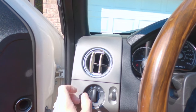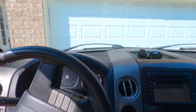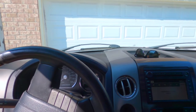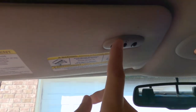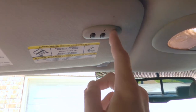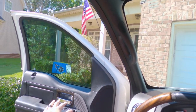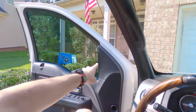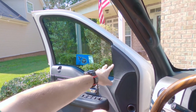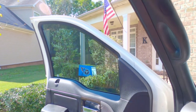Mine also has automatic lights. It has automatic fog lights. So in 2007, you could get 95% or 99% of what I got in 2010, right down to the garage door opener on your sun visor. Power windows, locks, foldable mirrors, defrosting mirrors, although this one is not working. I've noticed this week because we've had a lot of dew, that mirror would not defrost.